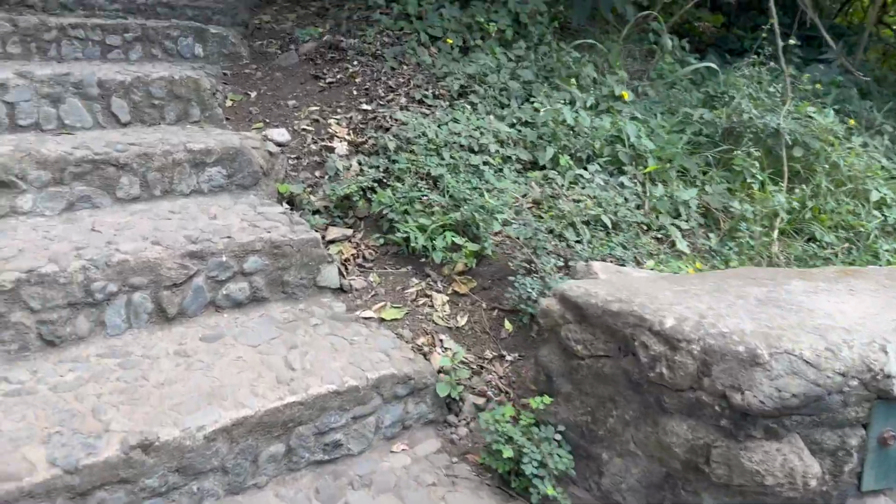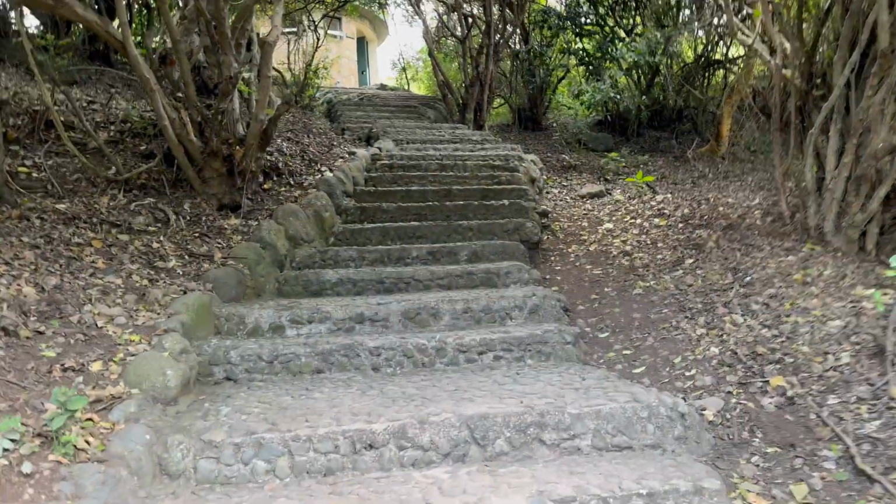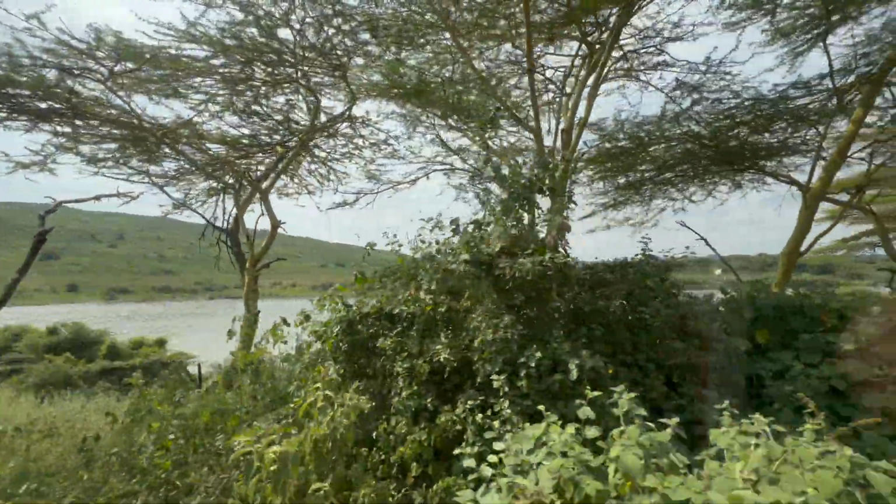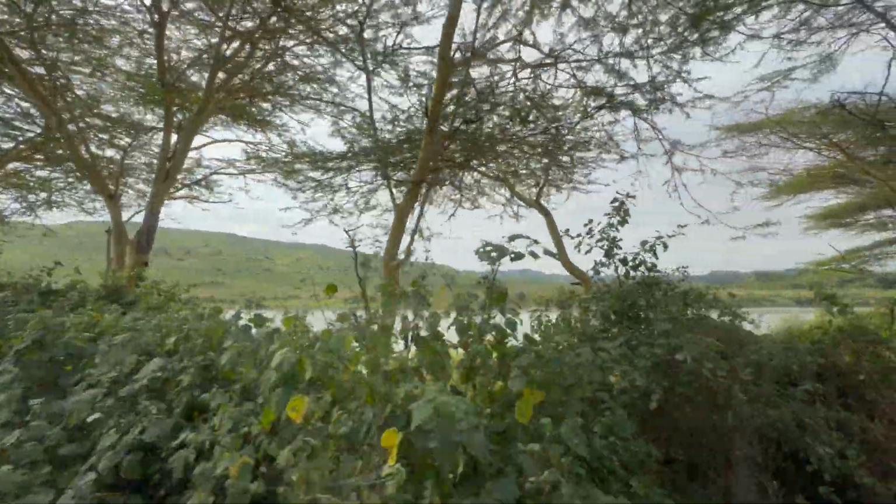After lunch, we took a quick toilet break at the bathrooms located up a different set of steps, and then it was back to our vehicle to take a look at Big Momella, which is the largest of the 7 Momella lakes in Arusha National Park.